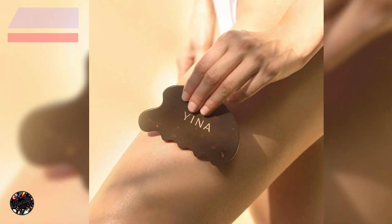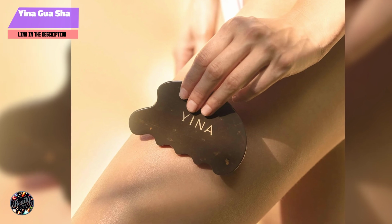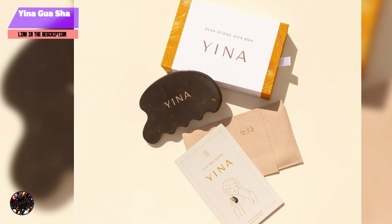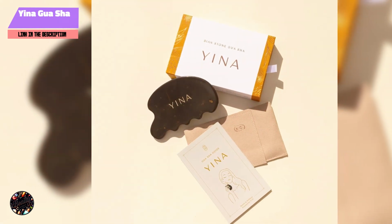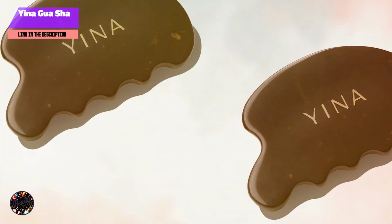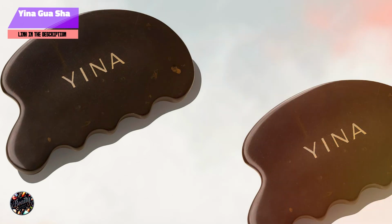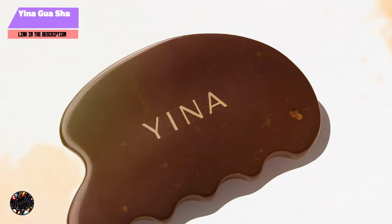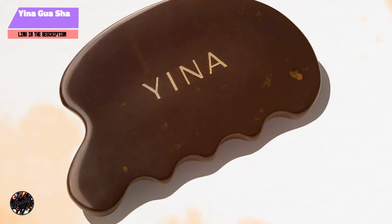Taking our fourth spot is Yina Gua Sha. The Yina Gua Sha tool combines ancient wisdom with modern design to create a premium facial massage tool. Made from green aventurine, this Gua Sha tool offers numerous benefits for the skin, such as promoting lymphatic drainage and reducing puffiness. Green aventurine is known for its healing properties, making this tool not only beneficial for your skincare routine but also for your overall well-being.